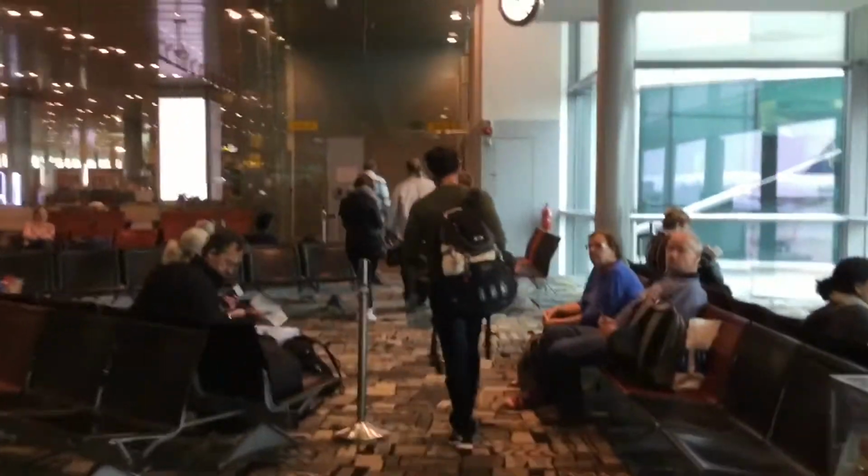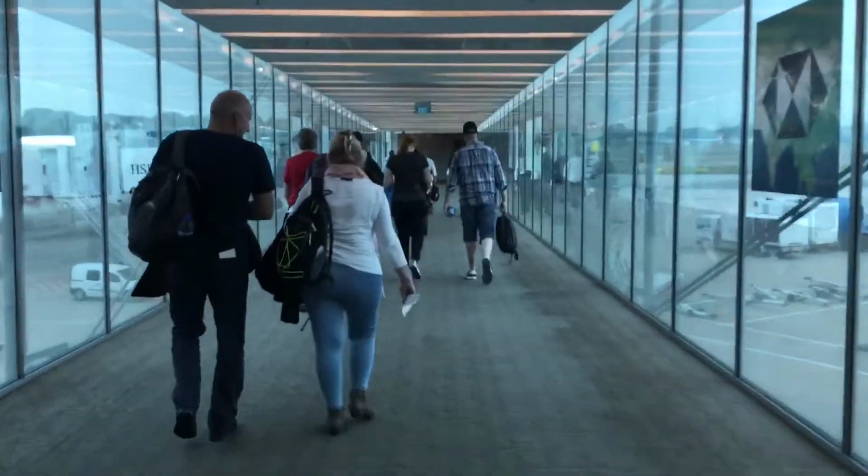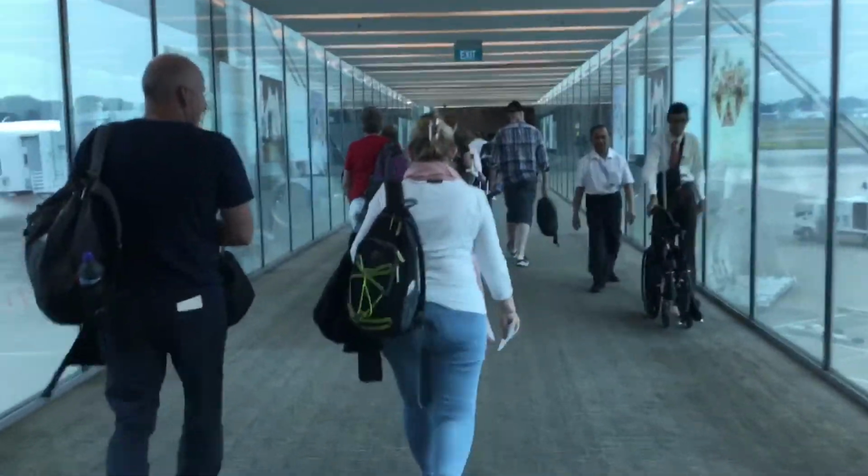Zone 4 can now board, so that's us. Now boarding has commenced for Zone 4 for the Airbus A350-900. So we are in row 63 and rows 61 to 70 can now board.